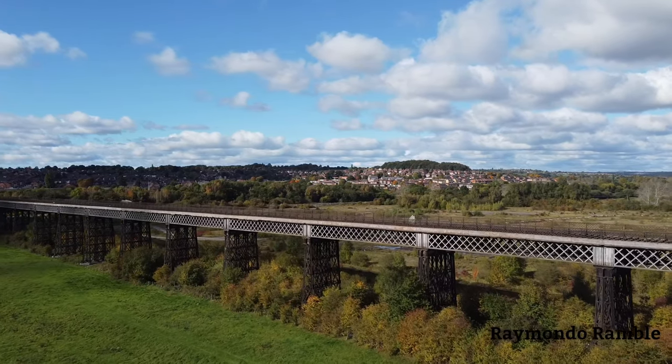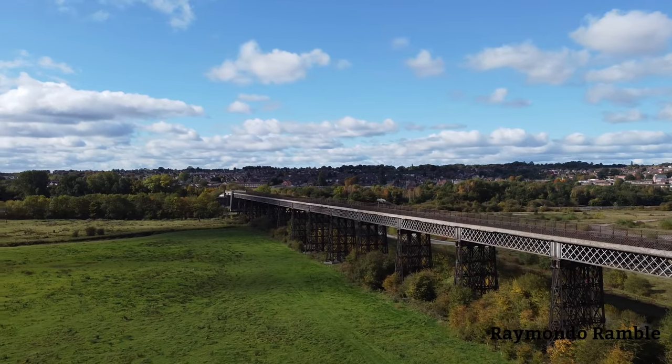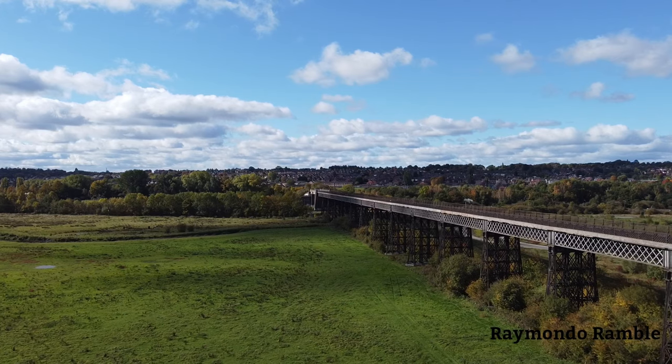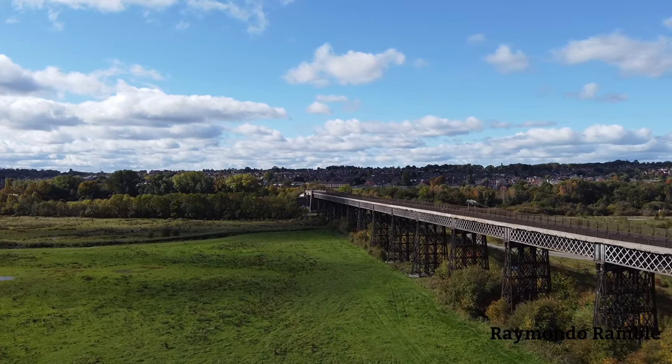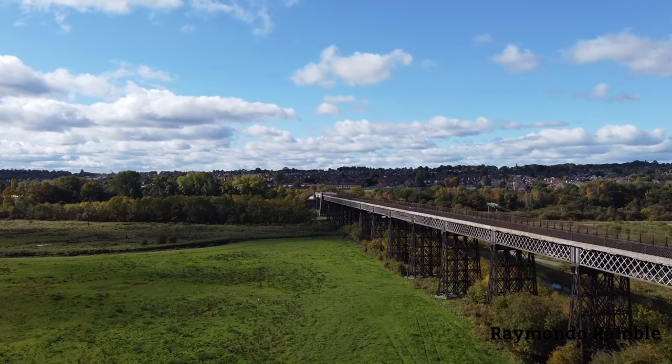Now I've stayed over this side of the viaduct with the drone, because over on the right hand side there's some motorbikers, which I'm going to upload separately, and some guys flying a model plane, a fast one. So I didn't want to be anywhere near them guys, so I kept well out of the way and stayed over this side.